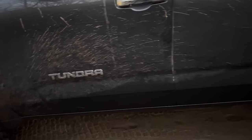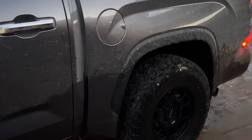This is where the water line came up to on this side. It's a pretty deep water crossing. That's like thigh high on me. Pretty deep.